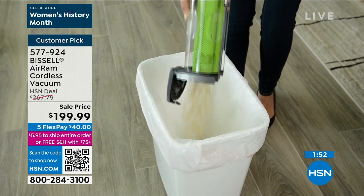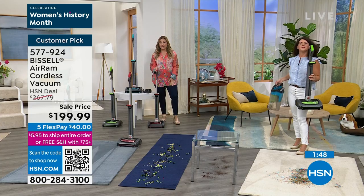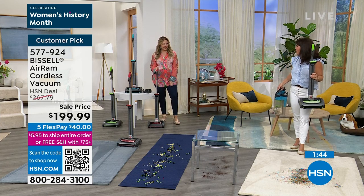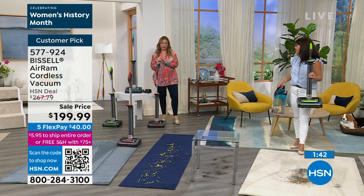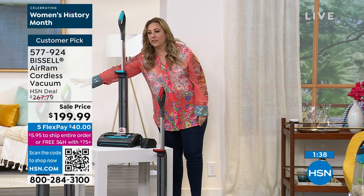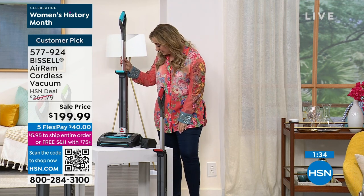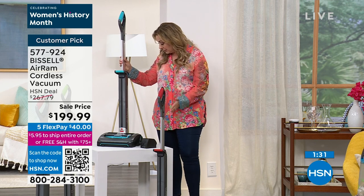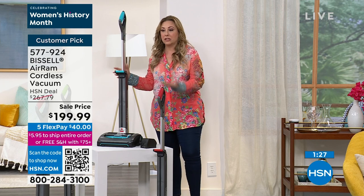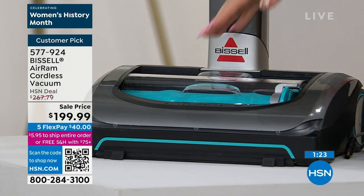I have 3 colors. The red is the most popular. We started out with 1,700 reds. How many do we have left now? 500 left. Wow. So the red, they're flying out the door. The green, we have about 250 left, and I know that's really limited too. And then we also have the teal. The teal we started out with the most of, almost 3,000, and now we're in the 600 left. So they're all very limited. There's the teal, very pretty.